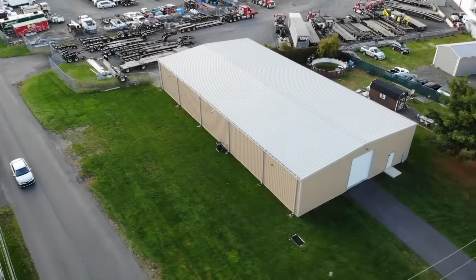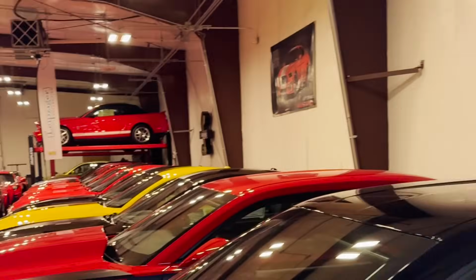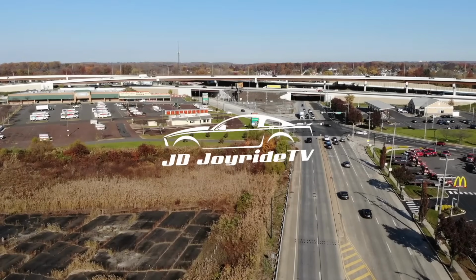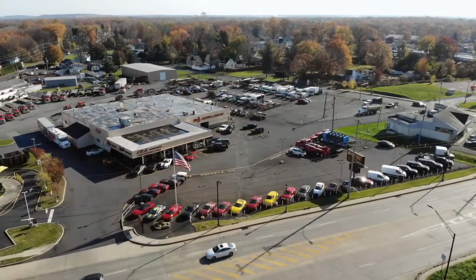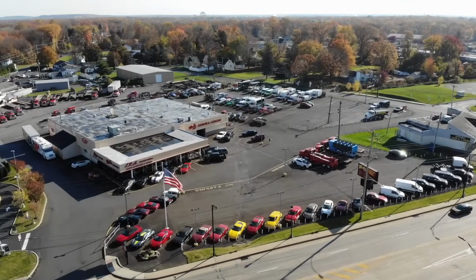So we're over here at LRA. We got Dave right here, so we can take any one of these cars out for a ride. If you're in the market to finally buy your dream car, look no further. This dealership will cater to anyone's dreams.